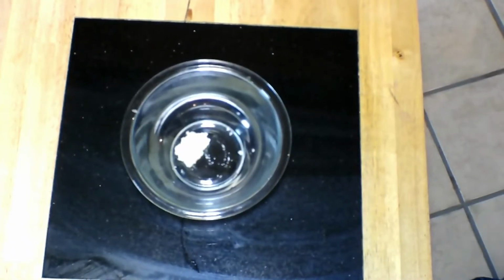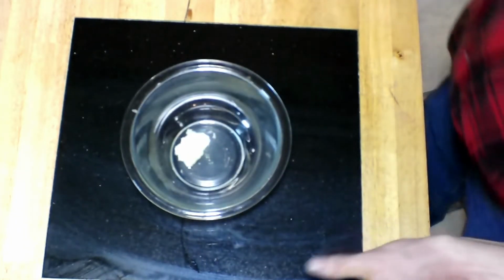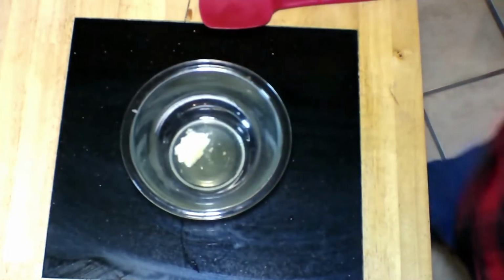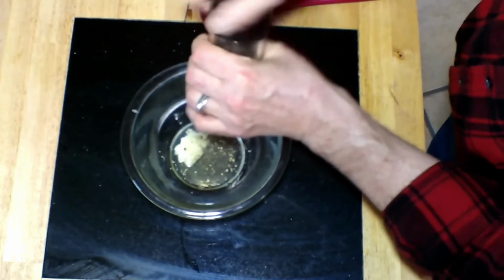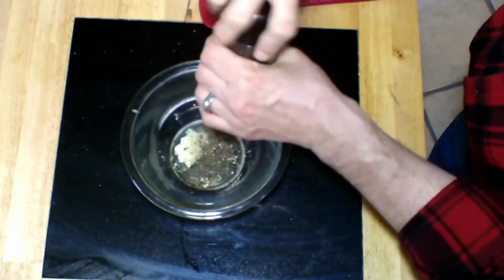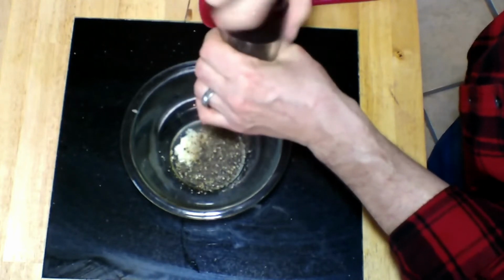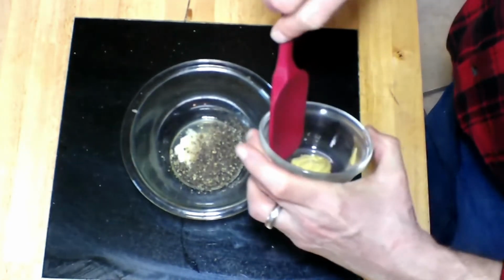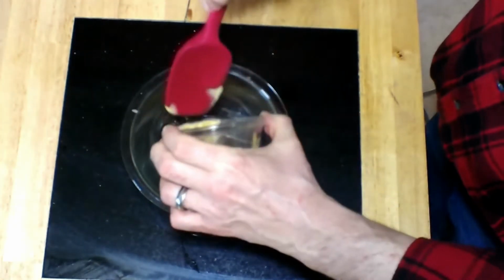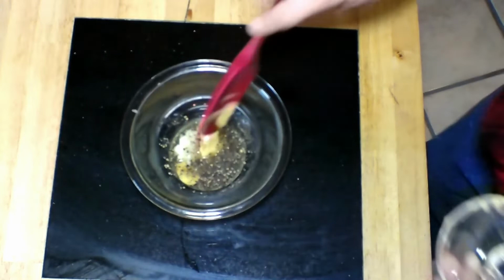In this next step, all we're going to do is combine all of the ingredients except the oil. Here we've got our lemon juice, our vinegar. Of course, the salt is already in there. You want a half a teaspoon of freshly ground black pepper, and that's actually quite a bit. Want to make sure that you use enough pepper. There we go. And we'll add in also our Dijon mustard. There we go. Get all of it.